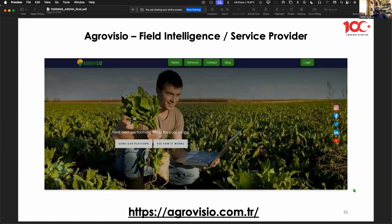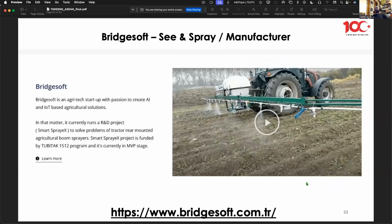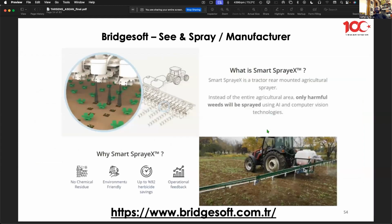Agrovisual is another company that uses remote sensing. They are also providing similar service, field intelligence, and they map the field potential to cultivate sugar beet, for example, in Yozgat city in Turkey as a very high to low to other levels. And Bridgesoft, another company that utilizes precision spraying technology using artificial intelligence. They are spraying the pesticide, herbicide, and other chemicals to the crops. They are decreasing the amount of chemical input in the production. They also use AI technology.